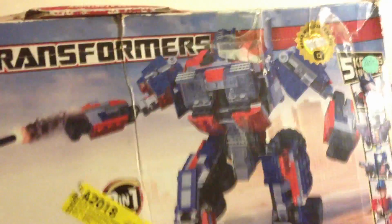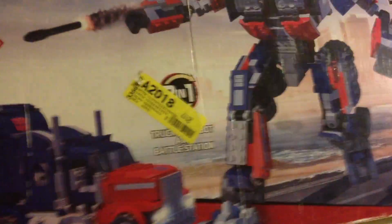Okay. Last thing I got here is some kind of 542-piece Transformers kit. I don't know jack about this. I'm going to have to look it up. It just said Transformers, and I picked it up dirt cheap. I couldn't pass that up.